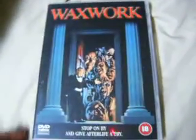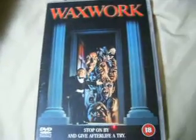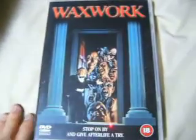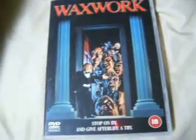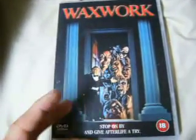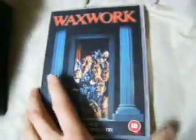Then we have Waxwork. I remember being in the video store, younger, always seeing this video, and always thought it was kind of creepy. I think the guy kind of creeped me out more than the wax creatures and the demons in the doorway. There's always something creepy about him, especially his voice. Seeing the movie when I was younger and seeing this cover, I would immediately think of his voice, and his voice, I think, was the creepiest thing about him. But again, really like this cover. Very cool.